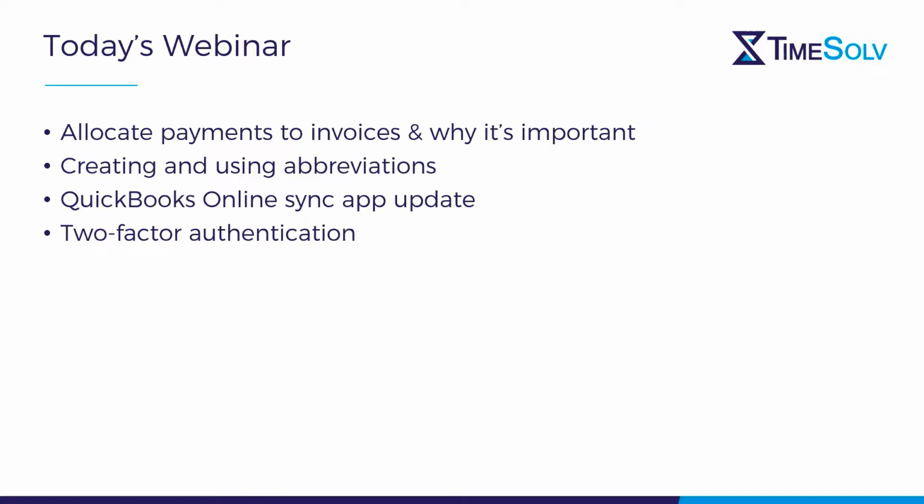And then another feature that we just rolled out last week is we've introduced the ability to turn on two-factor authentication for your firm, for your account in TimeSolv. And we'll talk about what that looks like and what that means and so on as we get through this. I anticipate this whole webinar will probably only take maybe a half hour or so. It might be a little bit shorter, as a couple of these topics are not ones that we have to do a really deep dive into the features and how they work.